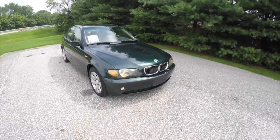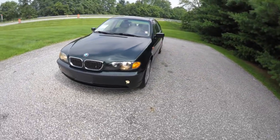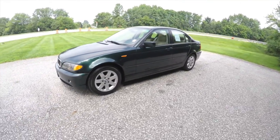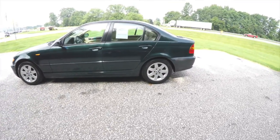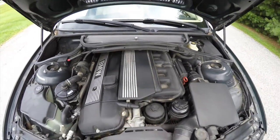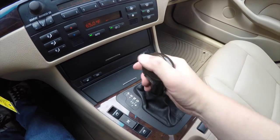Hello everyone. Today we're going to take a quick walk around look at this 2005 BMW 325i. This 325i is an Oxford green, clear coat metallic. Has the sand leather interior. It is powered by a 2.5 liter inline 5-cylinder engine with a 5-speed Steptronic automatic transmission.